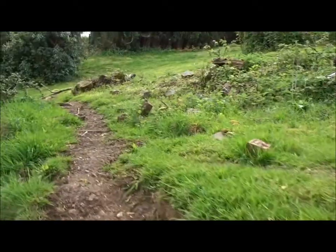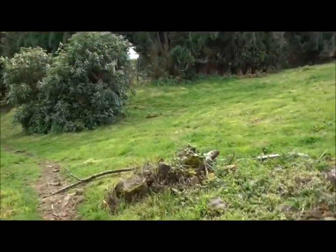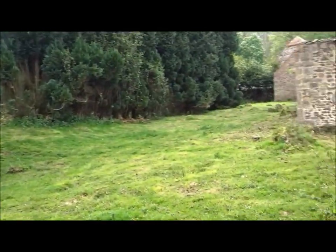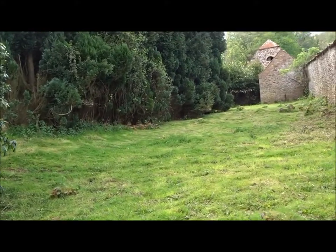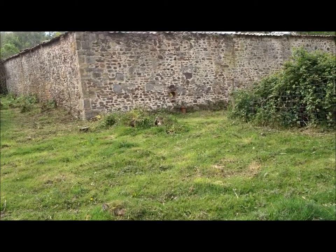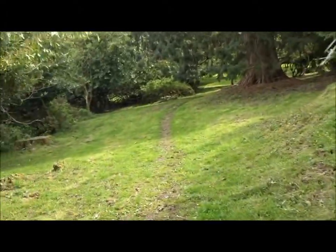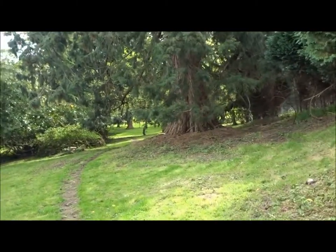So here we have different views, you see, of the back of the barns and the walled garden and that great big tree, that big red pine tree. And there's the little chapel there on the end, look. And the old barn and the gate going into the garden there. It does look like it's had a bit of a tidy, I must admit. Anyway, we've got all summer and all year to explore. But look at that lovely tree. It's massive, isn't it? I've taken photos.